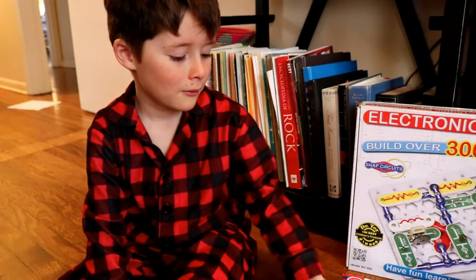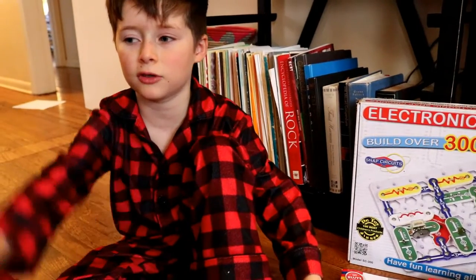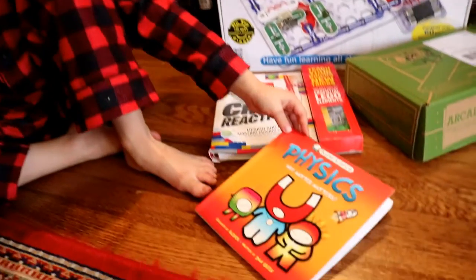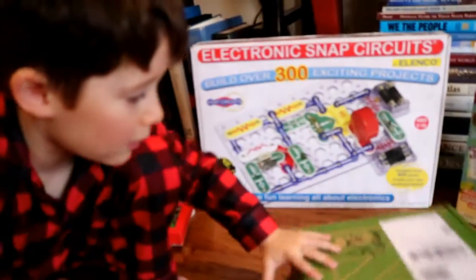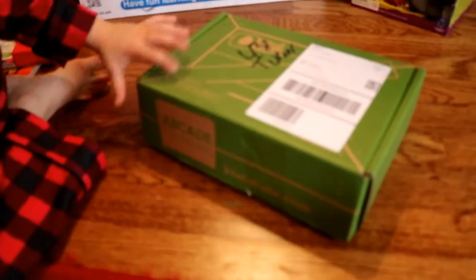What kind of science toys did you get? It's Christmas today, and I want to show you the science toys since we've showed you the regular toys. Okay. Physics. You got a physics book. Yeah. The creations of Legos have things move. And this is the most interesting thing I got for Christmas. It's called a Kiwi crate.